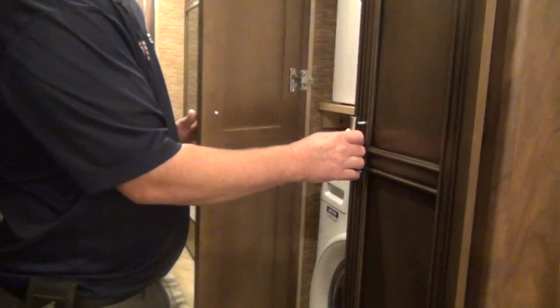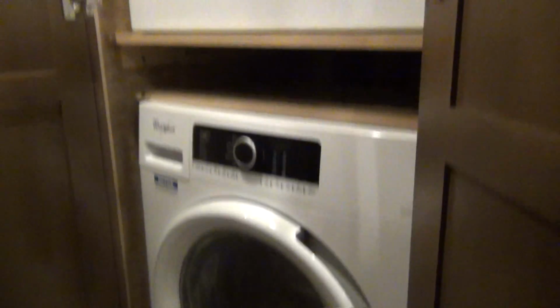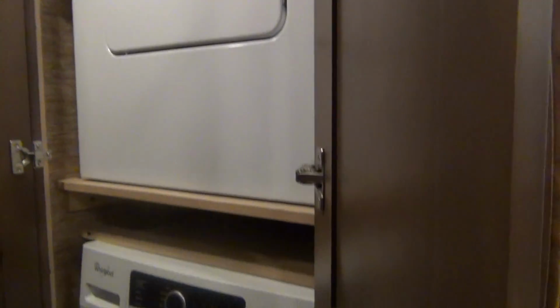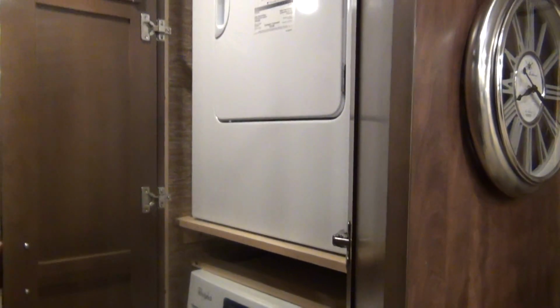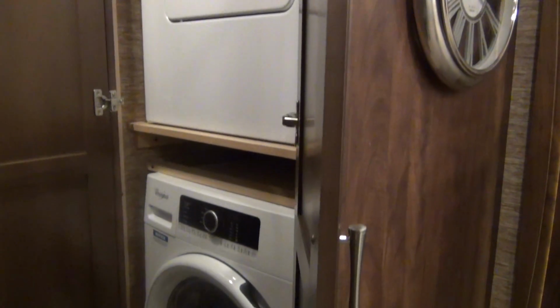Now this closet has many options, one of which is the stackable washer dryer, which is what we have here. These are Whirlpools, a new model washer for Whirlpool this year, which is good. If you wanted to do an all-in-one unit, you could do that. If you wanted to do no washer and dryer and just have hanging above and below, you could do that. So very versatile closet space here.